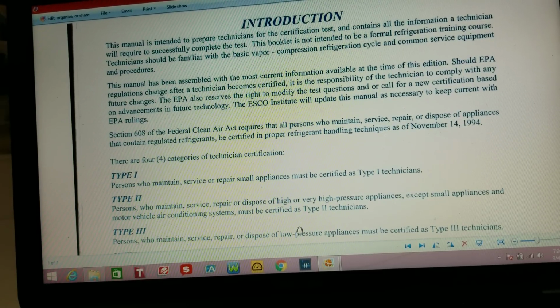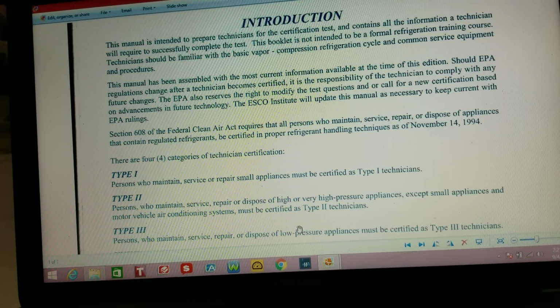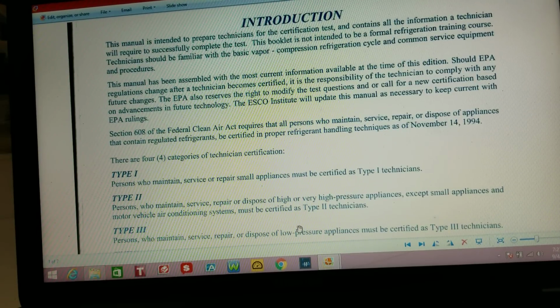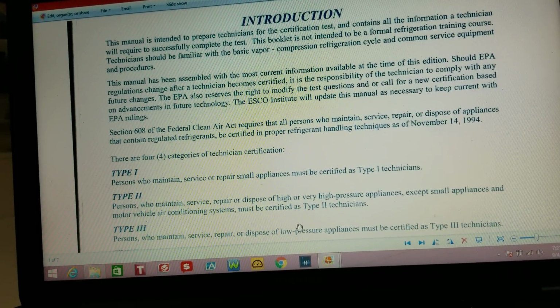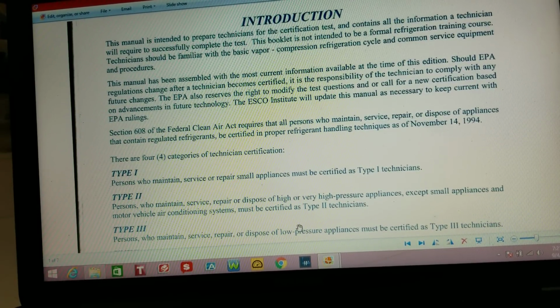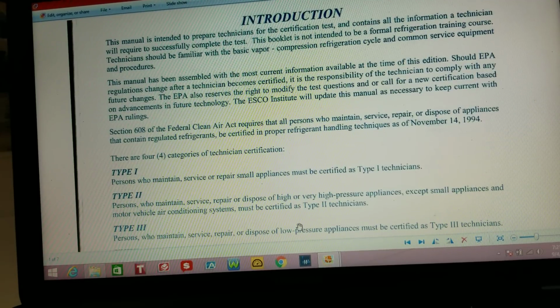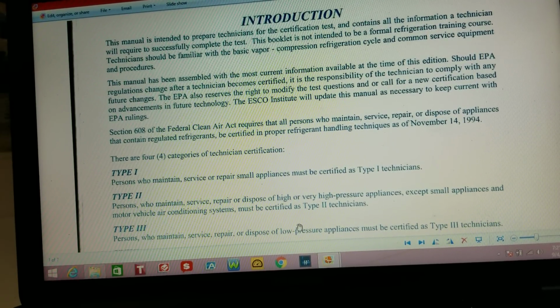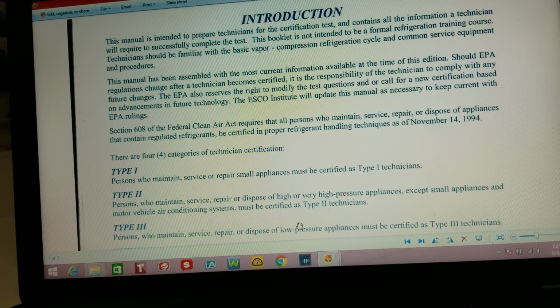This is an introduction. This manual is intended to prepare technicians for the service certification test and contains all the information a technician will require to successfully complete the test. So this block of instruction that I'm giving, it's going to give you all the information that you need to successfully complete the test and pass.